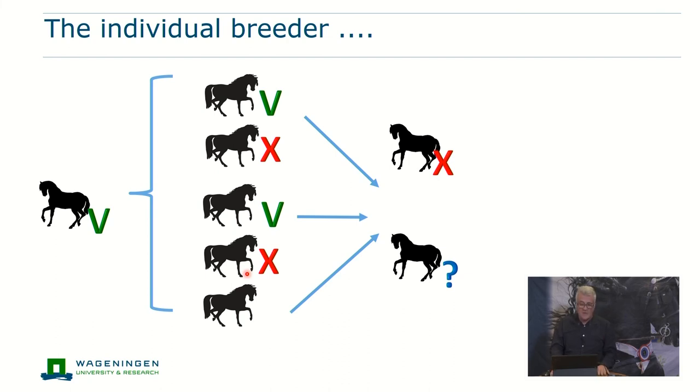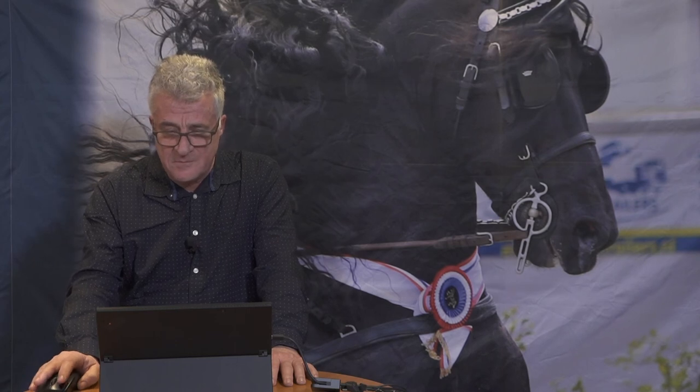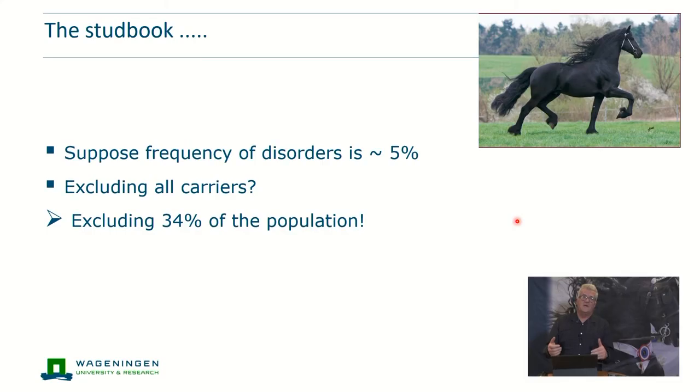So that is on the level of the individual breeder. But what you should bear in mind, you are avoiding the so-called risk matings in this way. You should bear in mind that in this way, you will not contribute to reduction of the bad alleles in the stud book. There is no selection against the bad alleles. So there's maybe some work for the stud book. They can, in their selection work, influence the frequency of the disorders in the population. But how to do that?